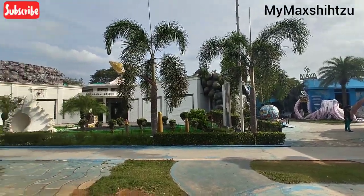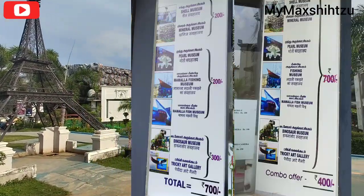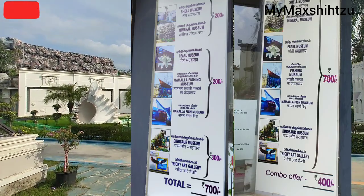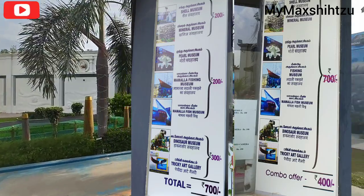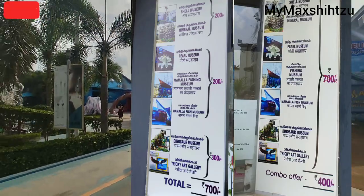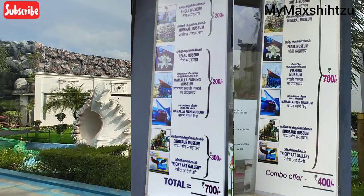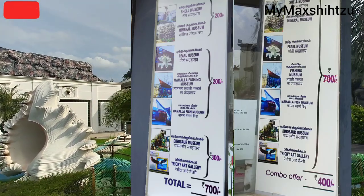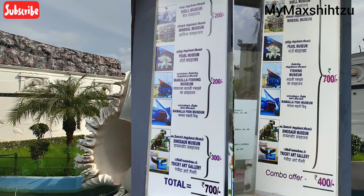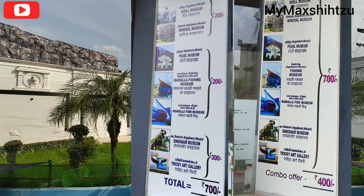Now the ticket price: there are other museums along with this, and there is a combo. If you buy tickets individually, the price will go to 700, but the complete combo package for one person is 400 rupees. You can visit the dinosaur museum, shell museum, mineral museum, fishing museum, and tricky art gallery. There are a total of 6 museums which you can cover at this combo price of 400 rupees for one person. It's actually cool. You can have fun if you ever visit this place.